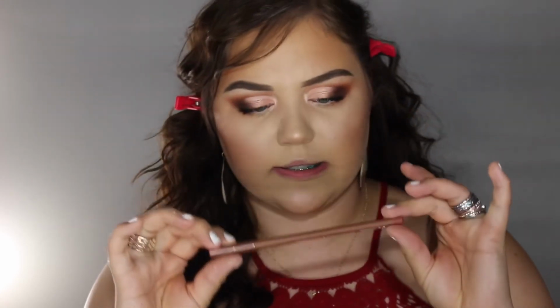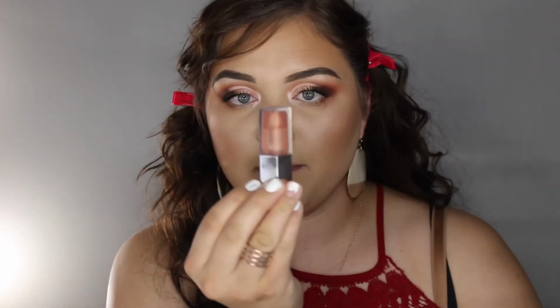I don't really have any new lip products except for this Steve Laurent pencil, so I'm just gonna line my lips really quickly, and I'm gonna go on top of it with my Fenty Gloss Bomb, and I'll be right back. Okay, so here is the finished look.